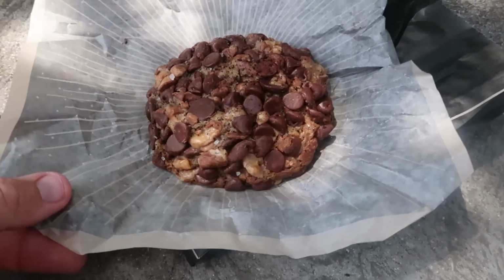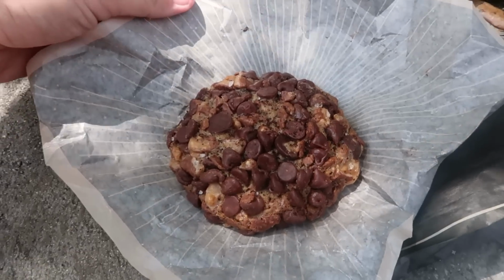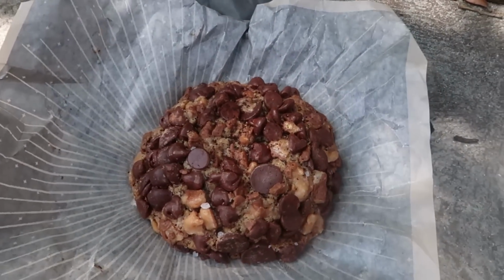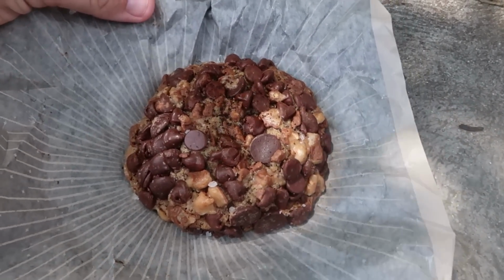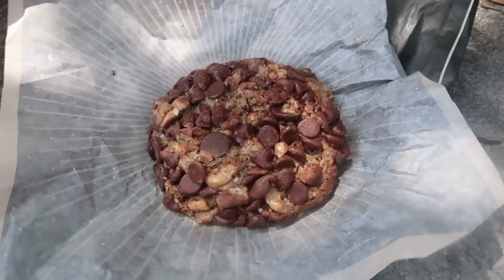Okay, and here it is. This is the new Gideon's cookie of the month for April. This is coffee toffee. You can see a lot of milk chocolate chips on there and lots of all sorts of other things. I'm not the biggest fan of coffee, so we'll see how this goes, but you always got to try the Gideon's cookie of the month.